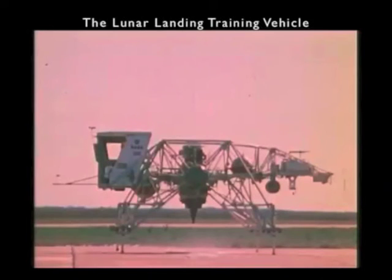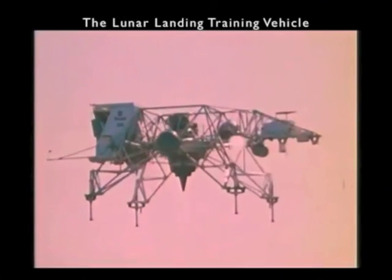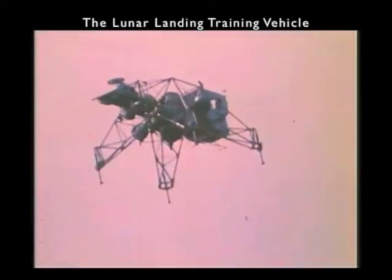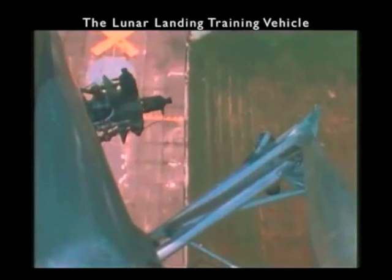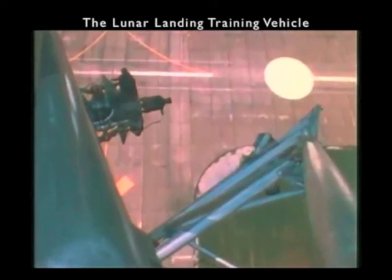And of course the computer was great, and the simulator was great, but you needed to have a way of really feeling what that lunar module was going to be like to fly. And for that, they used this special craft called the Lunar Landing Training Vehicle. Let's take a look at what it looks like when it's flying. It uses a jet engine to support 5/6 of its weight and a rocket engine to support the remaining 1/6. And with that arrangement, it flies just as if it were flying over the moon in the moon's 1/6 gravity.